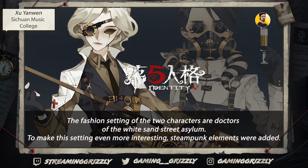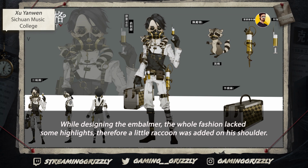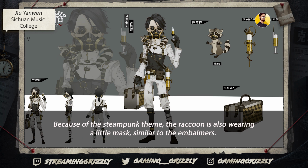The fashion setting of these two characters are doctors of the White Sand Street Asylum. To make this setting even more interesting, steampunk elements were added. While designing the embalmer, the whole fashion lacked some highlights. Therefore, a little raccoon was added on his shoulder. Because of the steampunk theme, the raccoon is also wearing a little mask similar to the embalmer's.